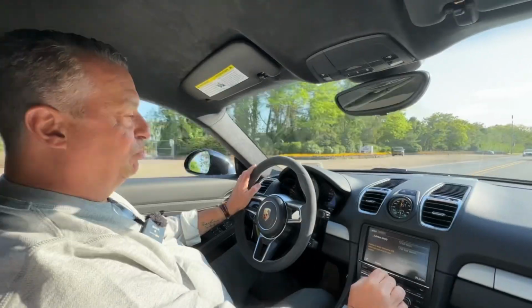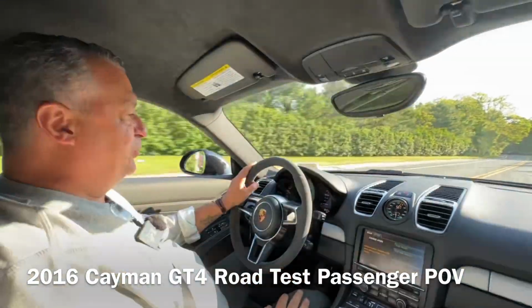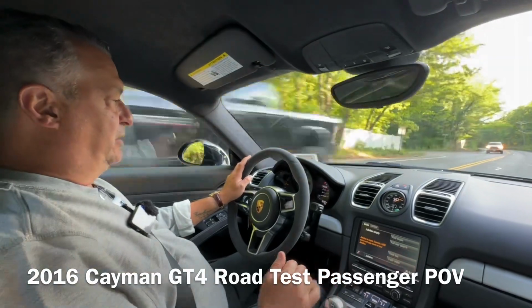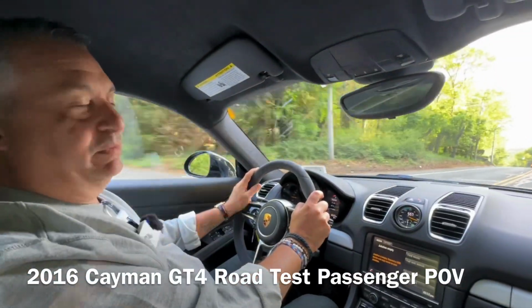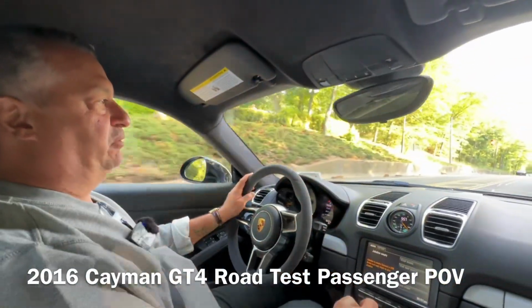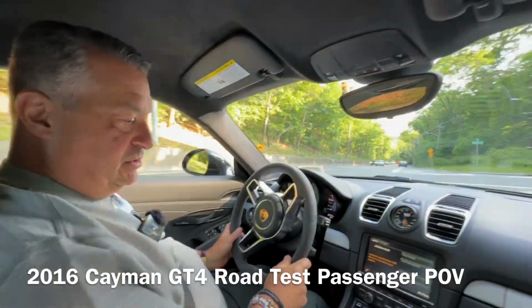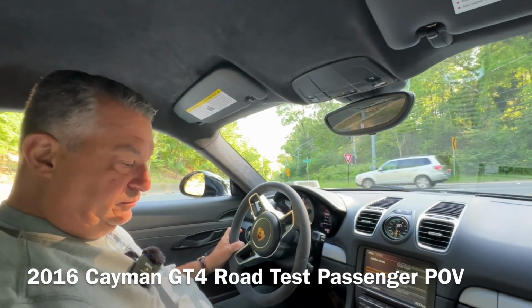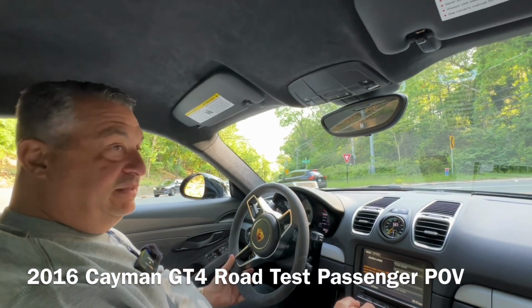It also has auto blip, which personally I would get rid of because I'd like to do it with my own foot, but as you can see, you don't really have to. It's called rev matching, which I do with my foot. Apparently the engine can do that for those who don't want to learn how to heel and toe. But I'm going to just heel and toe like the old days. So in fact, do we know how to shut that off? It's in conjunction with sport. There's got to be a way.